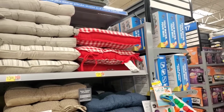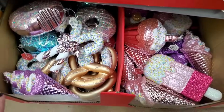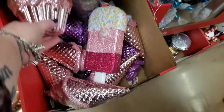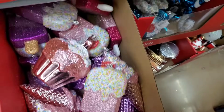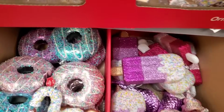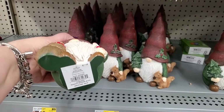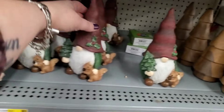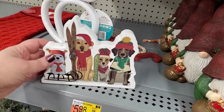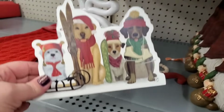That is definitely my holiday aesthetic. Wouldn't you guys say, for sure? These pastel sweet treats are just so exciting for young kids' Christmas trees and just so adorable. I love them. They're not necessarily me, but I love the joy that they bring to young kids. They're so cute. All of those are $3.98. This one, how adorable. And for the gnome lovers, $7.48 for this guy. And $7.48 for this guy. They are actually adorable. And for the absolute pet fanatic, these are $4.88. I love this. It's so cute.